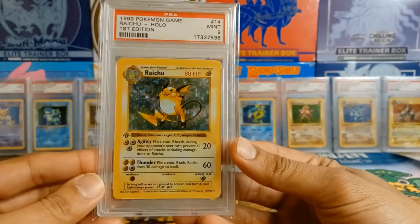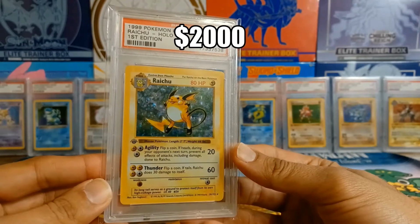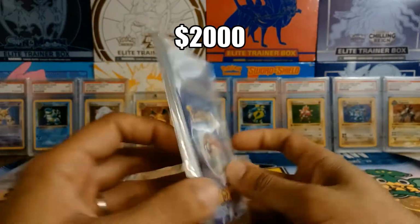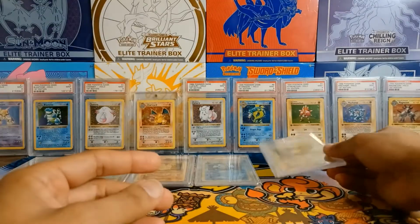Next up, we got Raichu. This one's going for around $2,000. Last sold listing was $2,000, and that's also PSA's market value. So this one's, at least it's not losing value like some of these other ones I mentioned earlier.